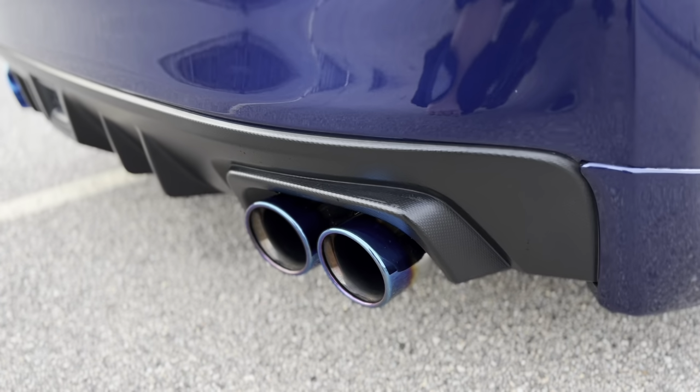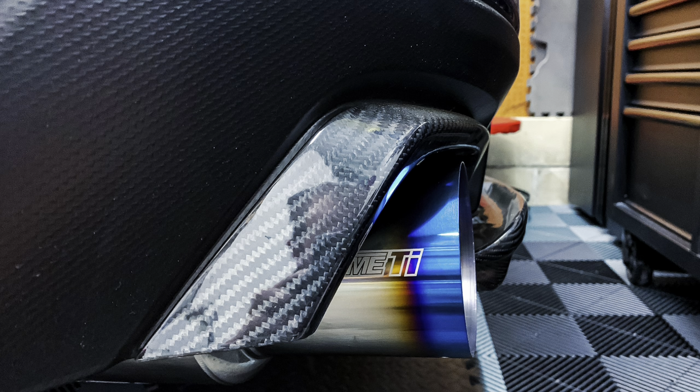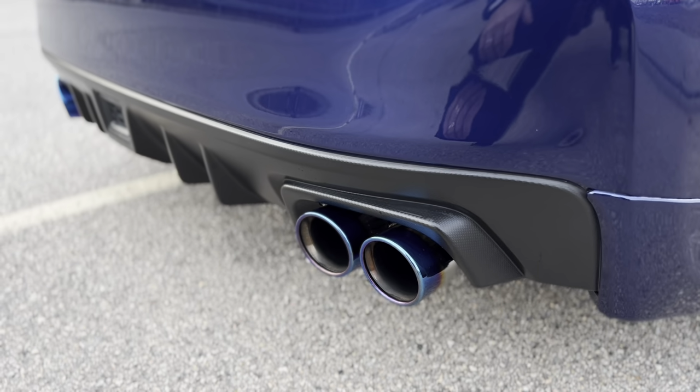I'm also going to be doing the OLM carbon fiber exhaust finishers as well. I just think they look good. They're a really, really simple piece, and it adds a nice little touch of carbon without going overboard.